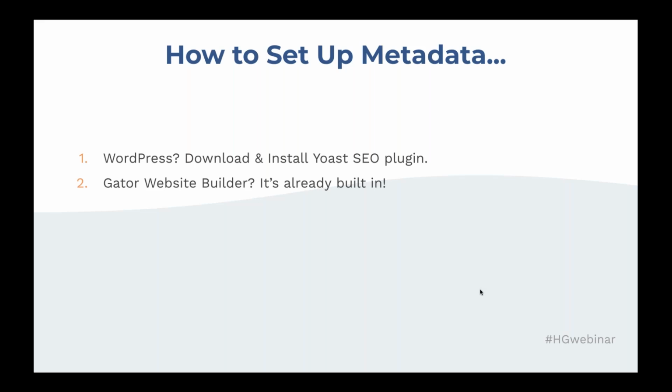First, if you have a WordPress website, we'll show you how to set up metadata using the Yoast plugin. Yoast has a reputation as the #1 SEO plugin for WordPress. The free version is pretty robust. In fact, we use the free version on the HostGator blog. But there's also a paid premium version if you need some of their additional features. You can check out the differences between the paid and free versions on their website to see which one is best for your website or business.